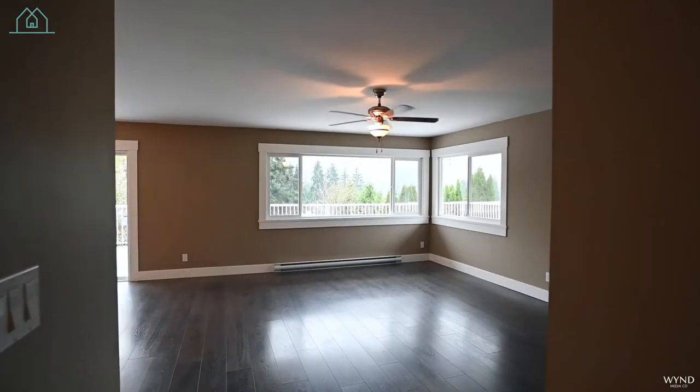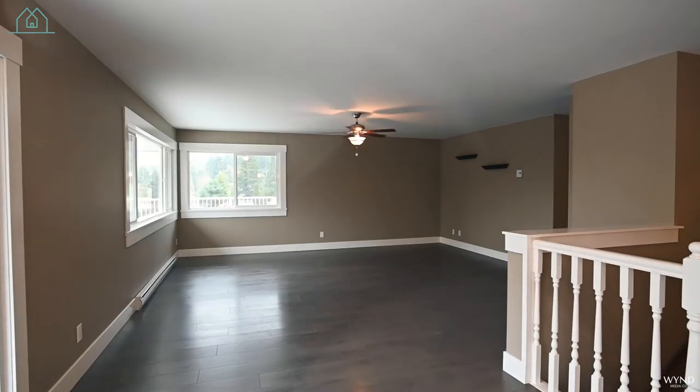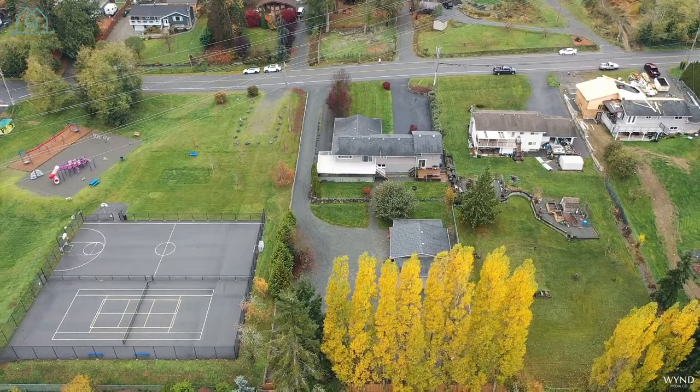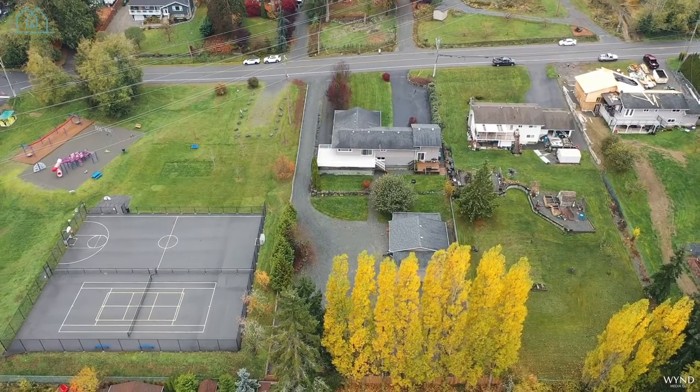The living room is spacious and bright with large windows. This home is located right next to a park, so you can watch your kids or grandkids play right outside.